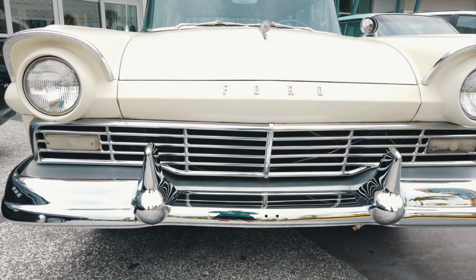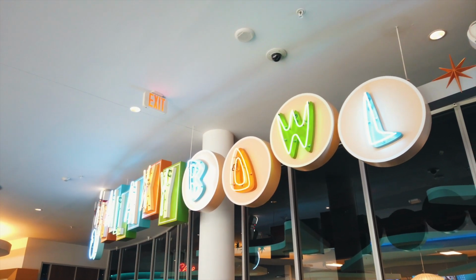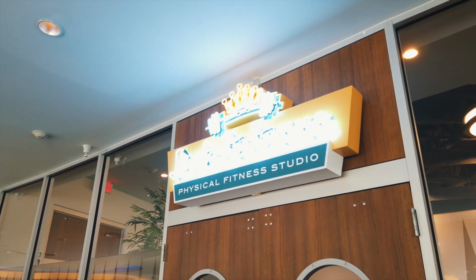There's a lot to do at this hotel. It does have a themed bowling alley, which is very vintage as well, and also even a themed gym, which is sort of on the edge of like Richard Simmons, sort of quirky.